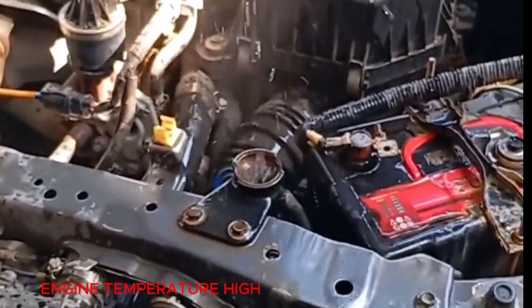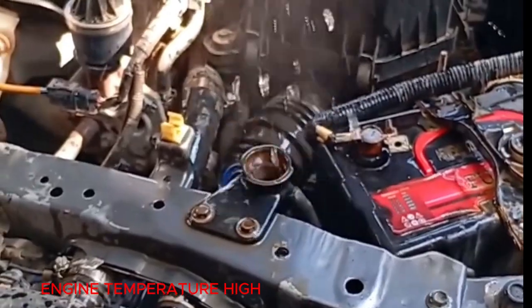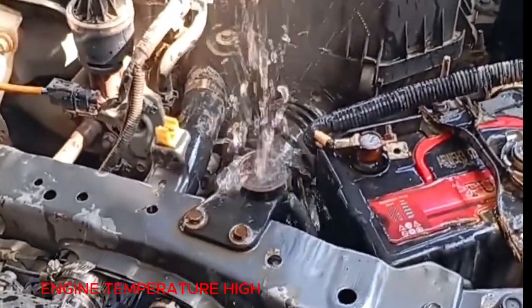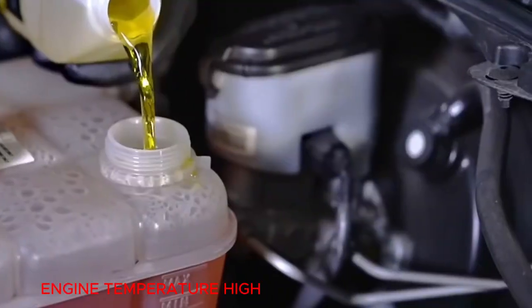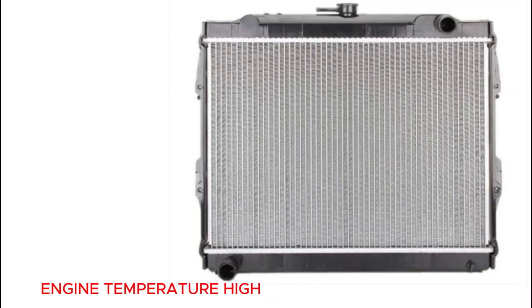To resolve this, check the coolant or water level, and if it is very low or finished, top it up. It may also mean that there is a problem with your radiator. Ensure that your mechanic quickly checks it out.